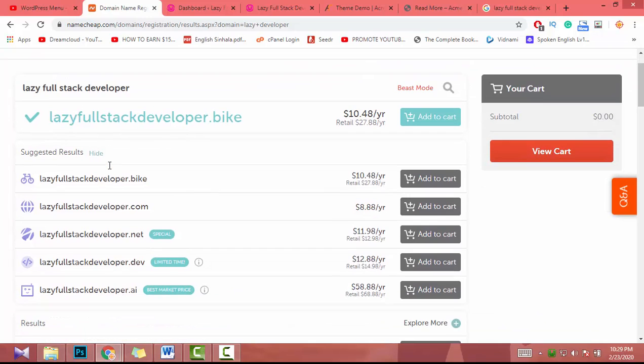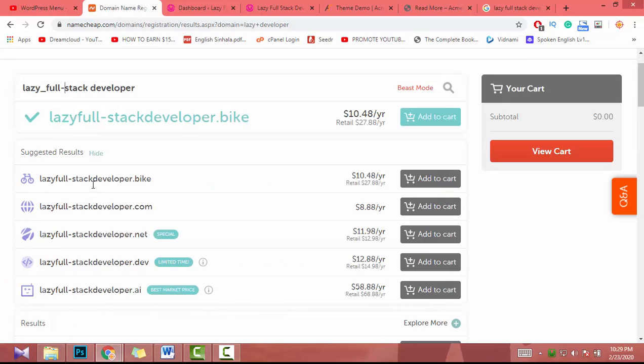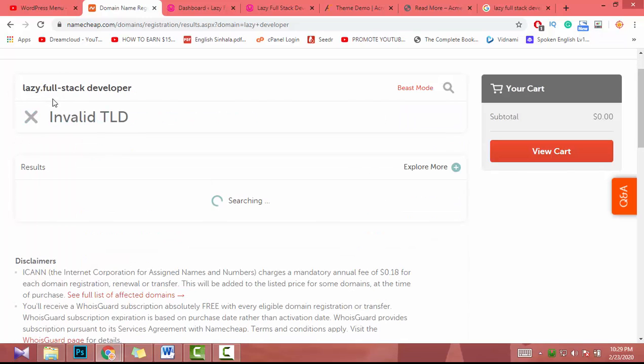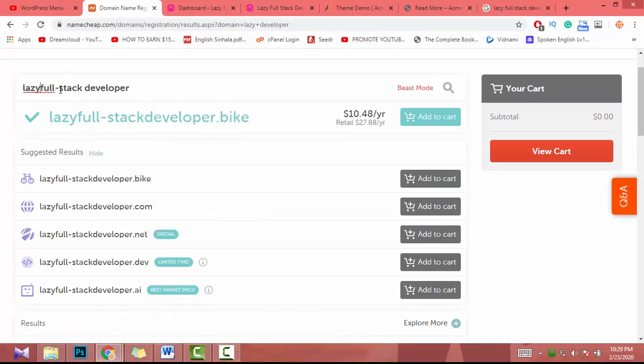If your domain name has a few words, there must be spaces, right? But we can't use spaces in a domain name. So those spaces will be removed when it converts to a domain. Most guys try to use underscores or this kind of stuff, so don't do that. They will just add characters like this, or they will add a dot or something like that. So just don't do that kind of stuff.